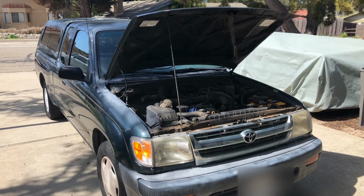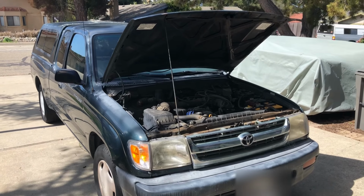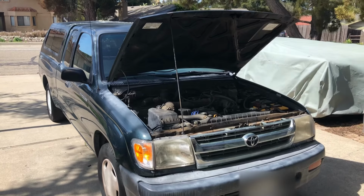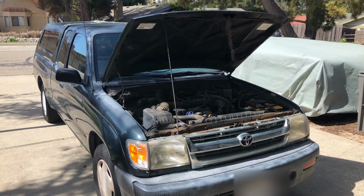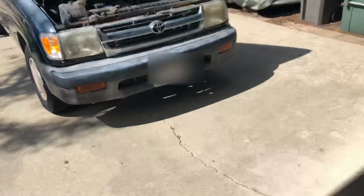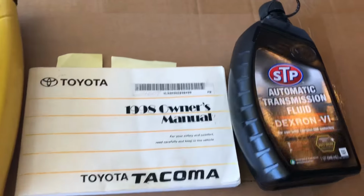All right, today, check it out. I've got my Toyota Tacoma 1998 4-cylinder engine, and I'm going to show you how to change out the power steering fluid. I just did it, and I'm going to show you tips and tricks and show you how I did it. So let's come on over here, and I have my manual.